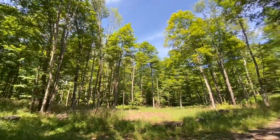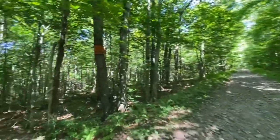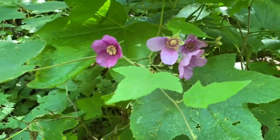This hike is a 6.5 mile round trip. In this road walk is a mile where you get to the hunter's cabin and the trail junction for both trails. It's gorgeous out. You can feel fall coming for sure. So we've walked just about a mile up the road. This is where the trails are going to intersect.